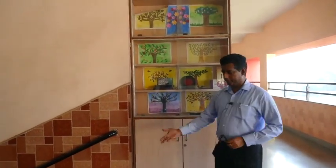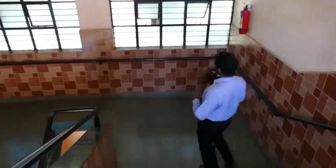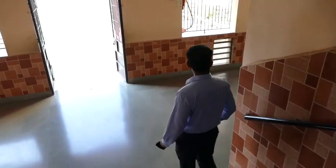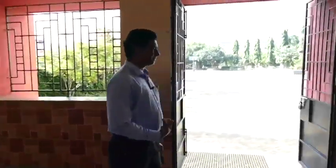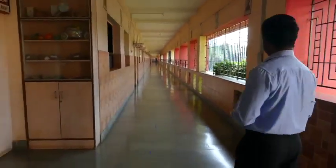We are done with the second floor and the third floor. Now we go down to the first floor of the school. Okay, on the first floor we have the office section. This is where we began, in fact. And then we have our higher classes like standard 9th and 10th over here.